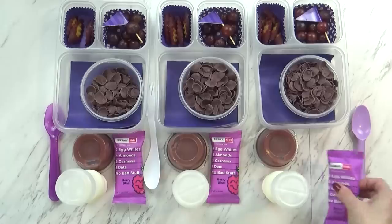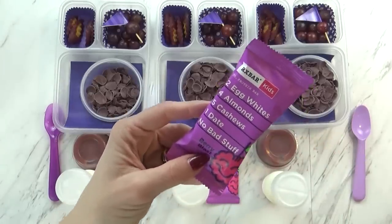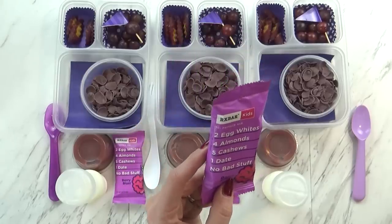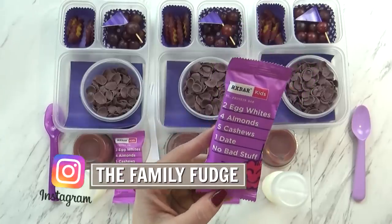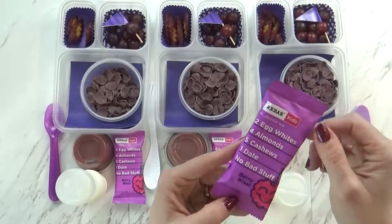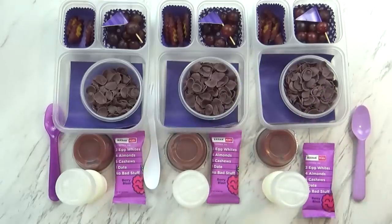Today I'm super excited to be giving the kids this RX bar for kids. This is the first time we've tried these, and there's a lot of protein in here, like 7 grams of protein, and you can see all of the ingredients are listed here on the front, so there's no weird ingredients or anything like that. Egg whites, almonds, cashews, and one date, and that's it. And this package is sort of a light purple color, so it's perfect for today.